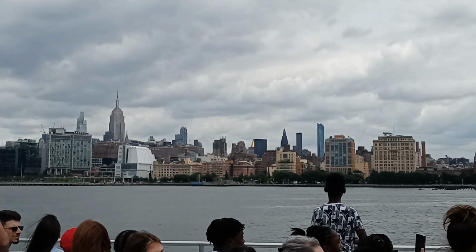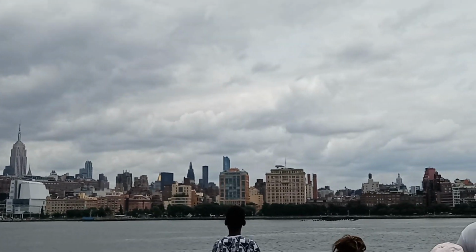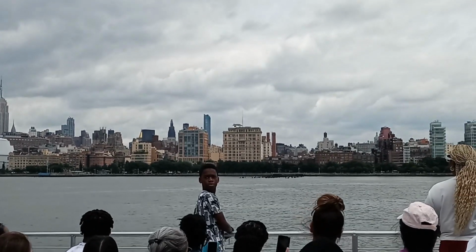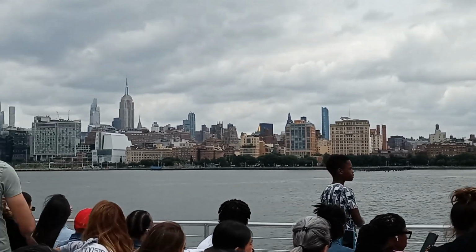Nice and cool. You see that building with the gold roof? It should have your attention. That is the New York Life Building. You have to sell tons of life insurance to have a solid gold roof.